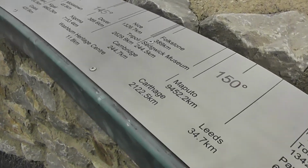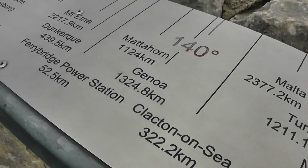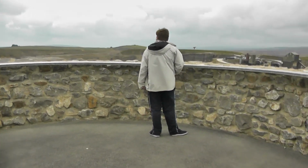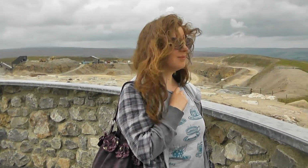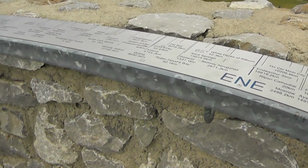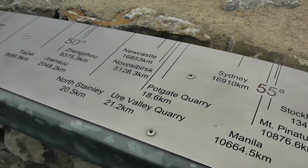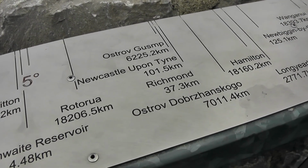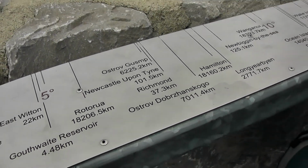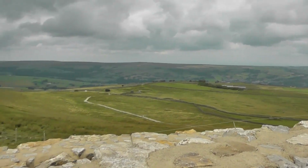It's got distances to other locations on here. Have you spotted Maidenhead on there yet? No. It's not on there. Oh, yeah, it's got light, hasn't it, really? You usually see just about 20 or 30 or something. Richmond! How far away is it from here? 37.33 kilometres, that is. What's that, about 25 miles, just under? Yes.